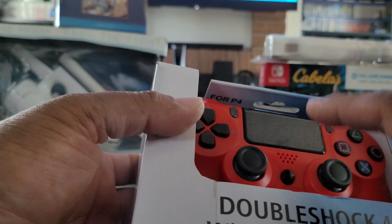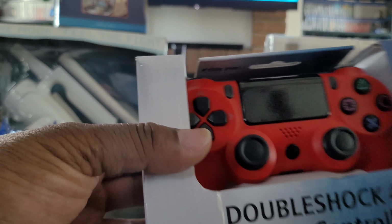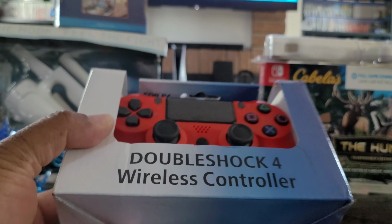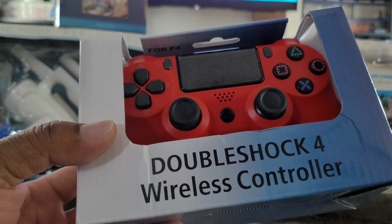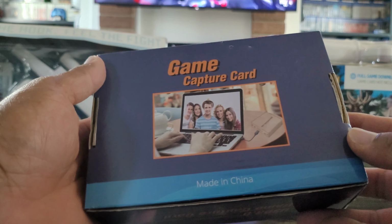And the DualShock 4 wireless controller. It's a red one. There's no plastic on it. I actually already hooked it up, so it does work. And this only cost me $10, actually. The only reason I paid $10 for it is because I never had a red one, so I thought that was cool.